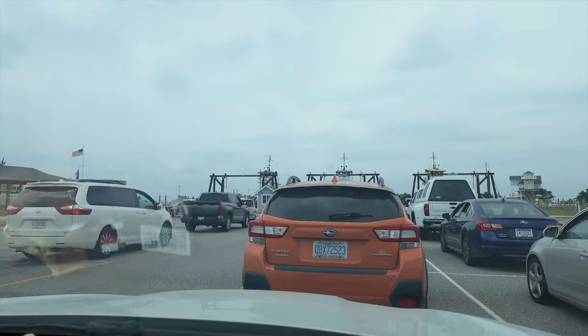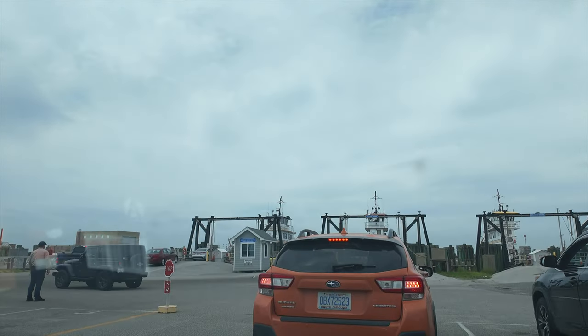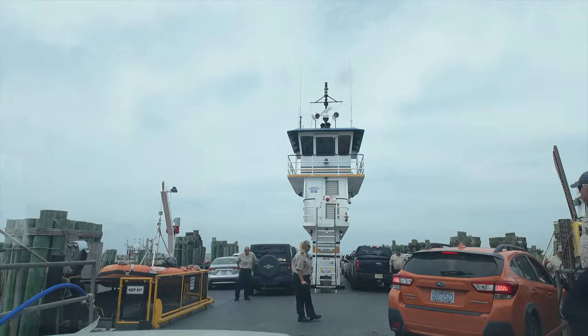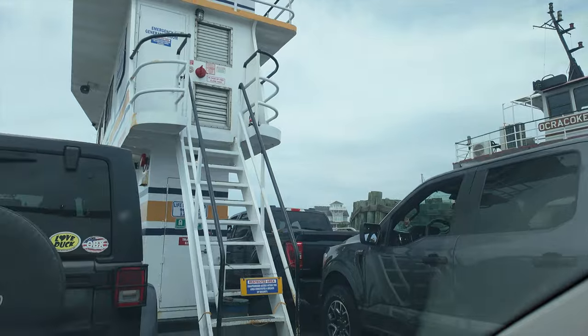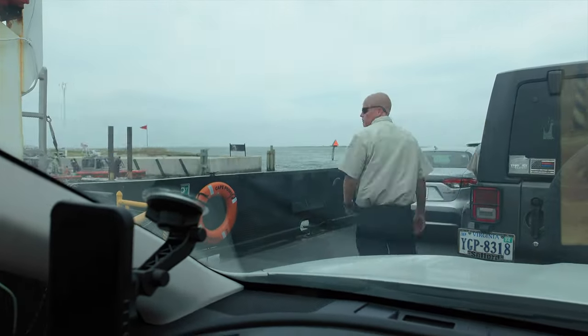And we get crammed into this ferry like a can of sardines, as close as they can fit these cars together on the ferry. Probably one of the last cars to get on this thing. Literally one of the last cars. Packed in like sardines. And we are off.